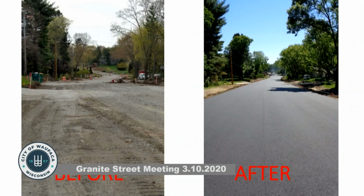So what can you expect? Here's a picture of Evans Street. This was our project last year. On the left is, well, before, I should probably put during. We're going to come in and rip up the road. It's going to be turned to gravel. It's a little rough, but it's traversable. There's access there. You can see people have garbage cans out, so people are still living, going about their day.